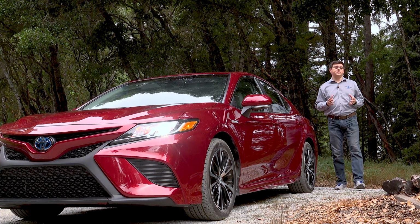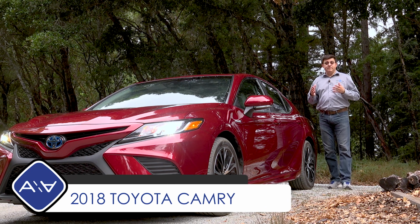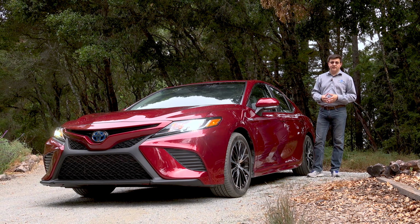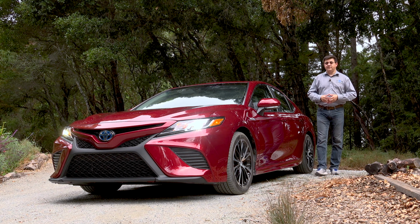Today we're out here with the 8th generation 2018 Toyota Camry. Families seem to be moving away from mid-size sedans in America towards crossovers, so the role of the four-door American family sedan has been changing lately, and that's definitely evident with the 2018 Camry, because the Camry is now more stylish, more sporty than it ever has been before.